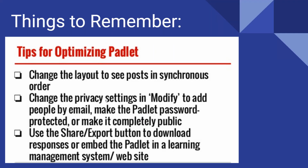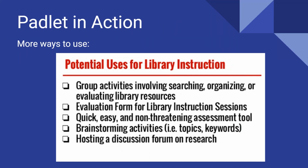Things to remember, these are just a little summary of what I just discussed. You can change the layout to see posts in chronological order. You can change privacy settings to have it require an email, have a password, or make it public or private. And you can use the share or export buttons to download it. That's in the share setting that I showed you before.